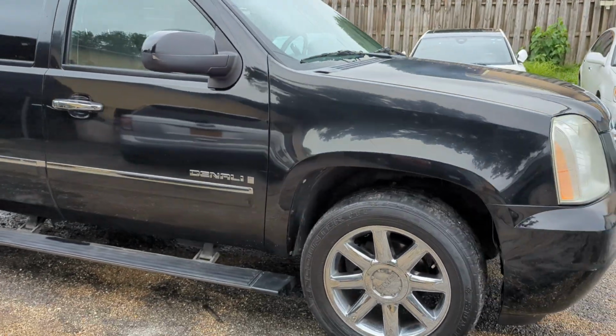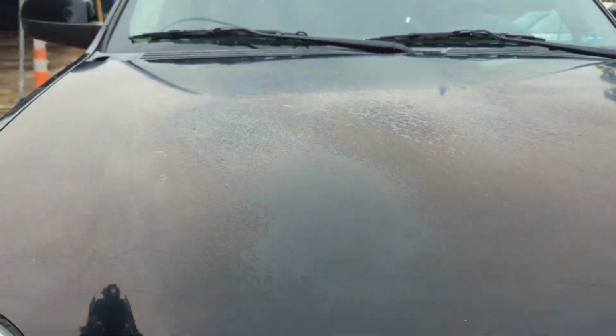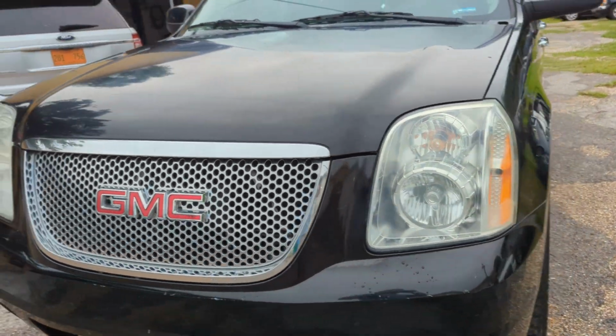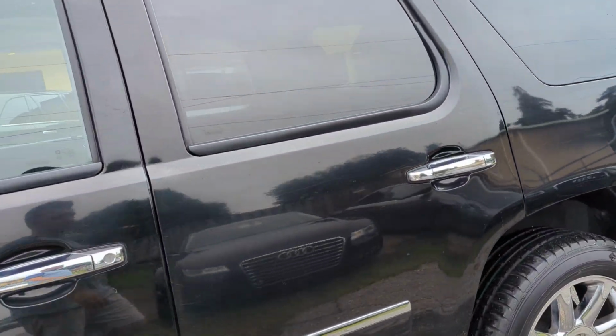Super roomy and spacious, very comfortable. A little bit of sun fade on the hood. Overall, she drives really good. Fully loaded, sunroof, nav, backup camera.